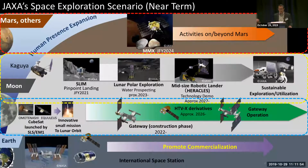This is the overall JAXA space exploration scenario. For Mars, we have just the MMX project, but we are also studying the following missions after the MMX. For the moon surface, SLIM is the first. This is a pinpoint technology demonstration mission. The next one is the lunar polar exploration in around the 2023 timeframe. After that, we are also considering another big lander project cooperating with CSA and ESA. And after that should be sustainable human lunar exploration and utilization, utilizing some reusable system, such as a rover or lander.